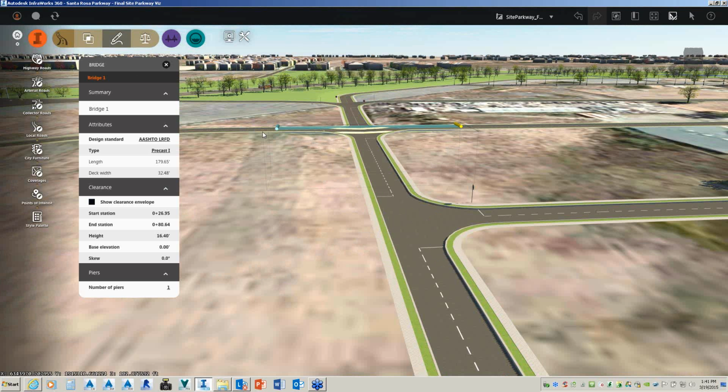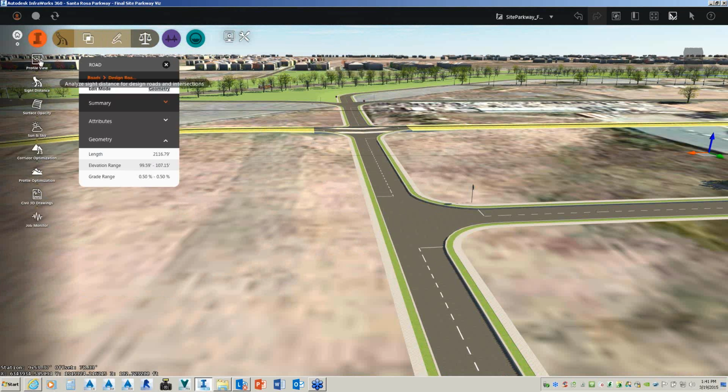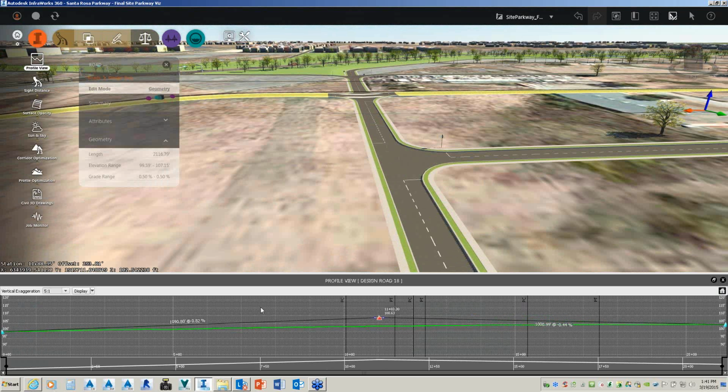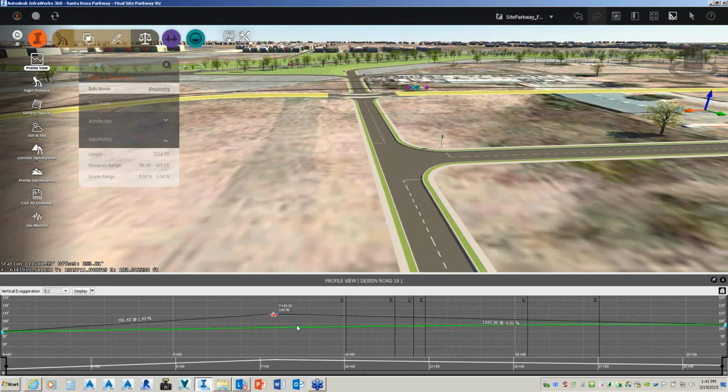So the whole idea behind here now is if I pick on that and I go into my profile, here's my profile for that bridge. And if I just pick this point here and just move that back, so there's that road. So the closer I come down to here, here's that PVI now. So what I'm going to do is I'm going to put that right over my bridge. I'm going to raise that up.